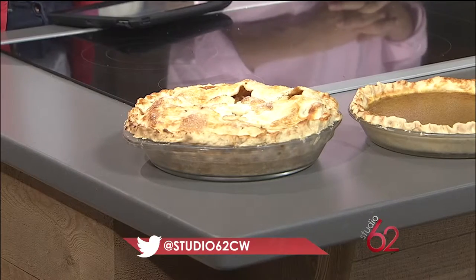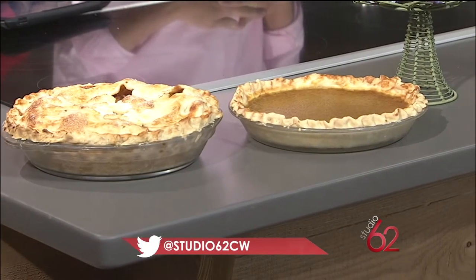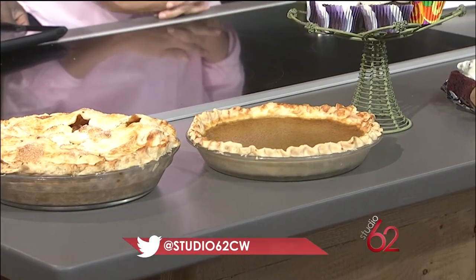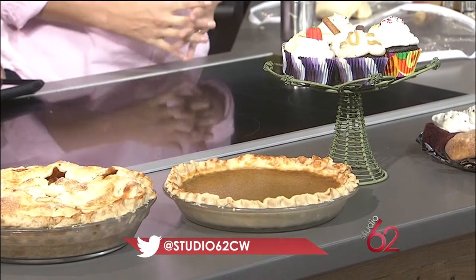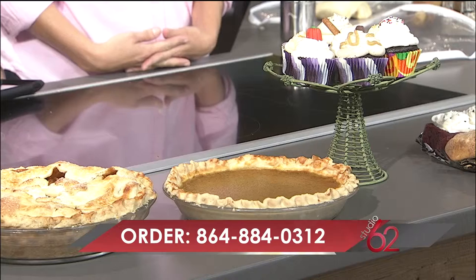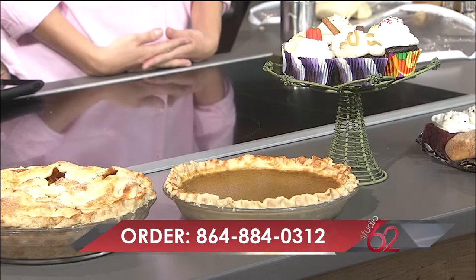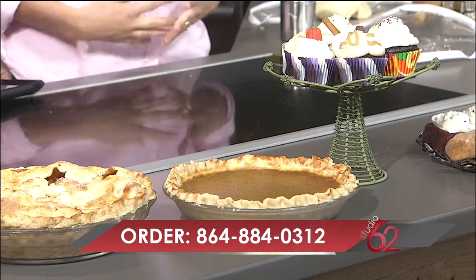Okay. The first one is an apple pie. The second one, to get ready for tomorrow, Thanksgiving, your classic pumpkin pie. One thing about my crust, usually with gluten-free, it falls apart and it's very difficult to work with the dough. With my dough, you do not have that problem. I do sell the dough if you want to make your own cakes separate.